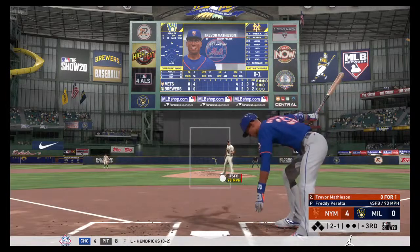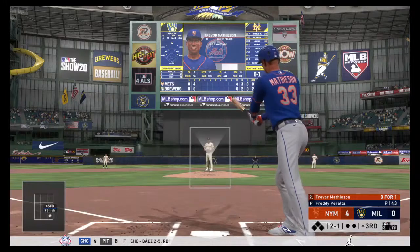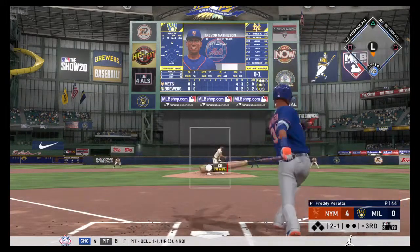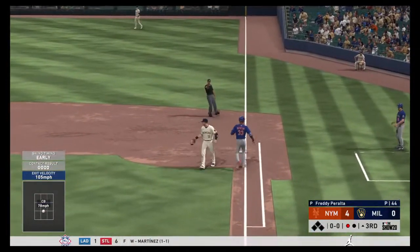And he'll lay the fastball in here to get the count back to 2-1. Shoots this one over to first. And he'll take it to the bag himself for the out.